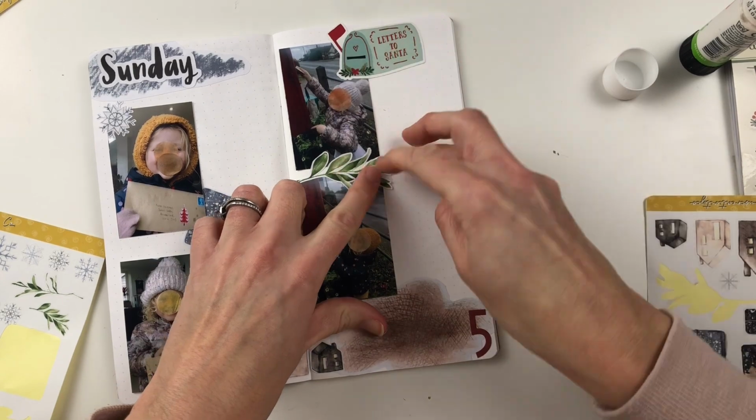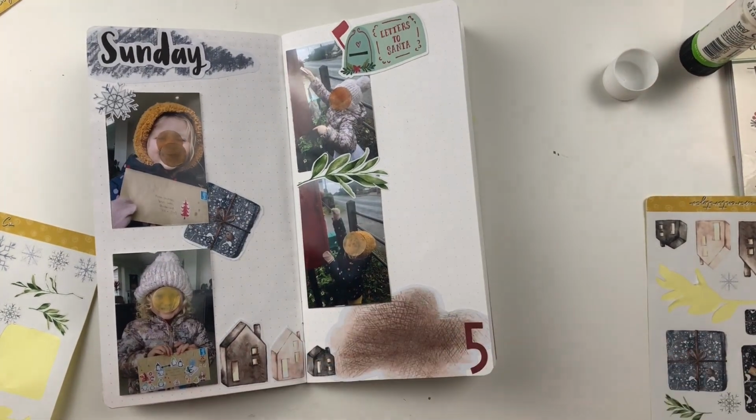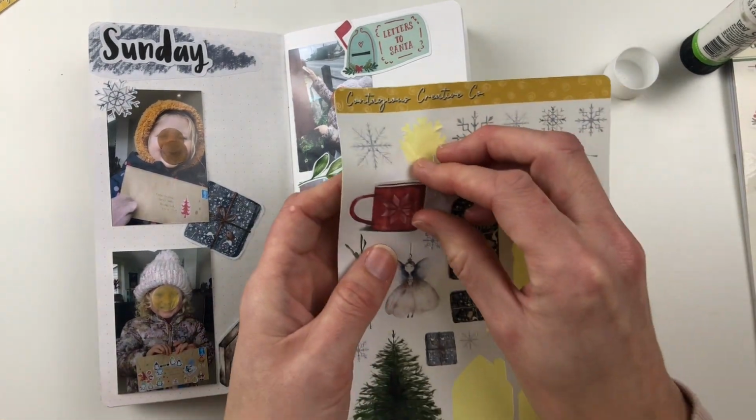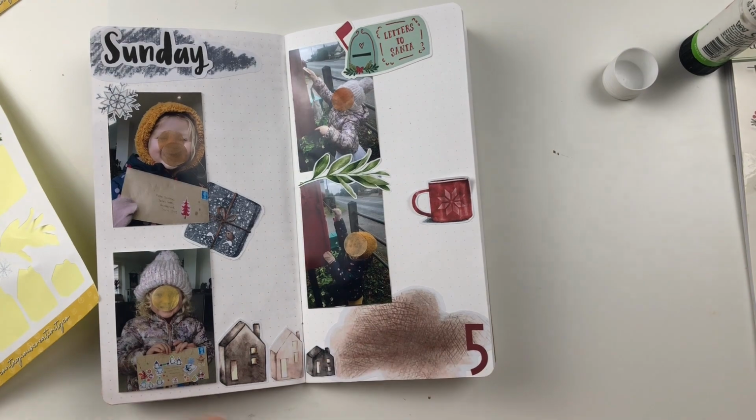Right, now I'm just decorating again, sort of on top, underneath of the pictures. It just gives a little bit more depth, a little bit more interest. Then we had a hot chocolate when we came home, so I wanted to pop that on.